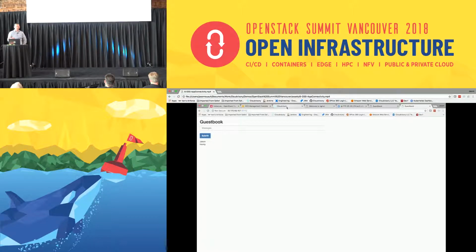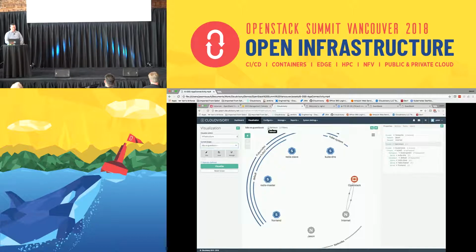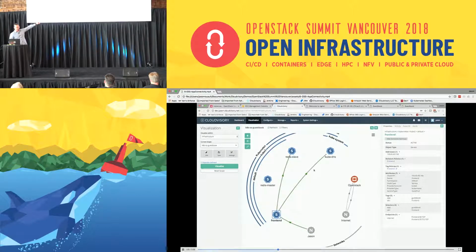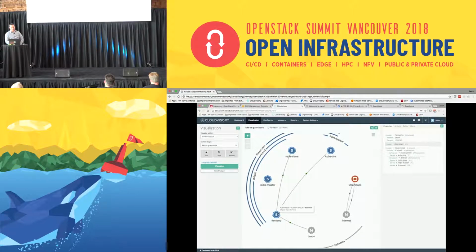Okay. Now, if I jump back to Cloud Advisory and do a little refresh here, you're going to see some lines pop up. Okay. I can see now there's a line going from me. That's me, Jason. That's my IP space. It's going to the front end application. Okay. And I can see the front end application talk to the Redis slave. It did that to read the guest book, and it went to kubedns first to resolve. Then it talked to Redis slave to read from the database, and then it also talked to Redis master. And that line will come up in a minute to actually do the write to the database.